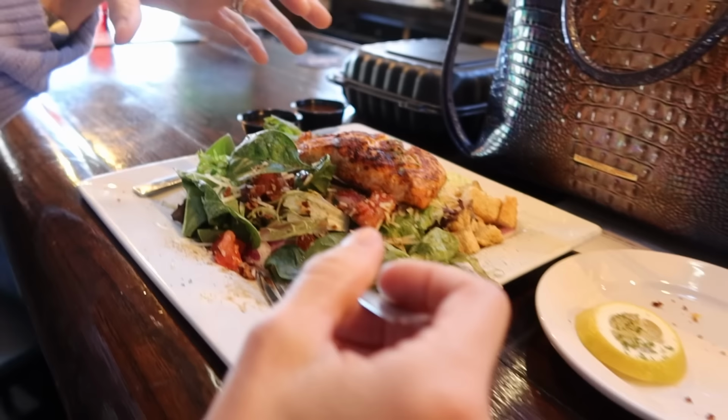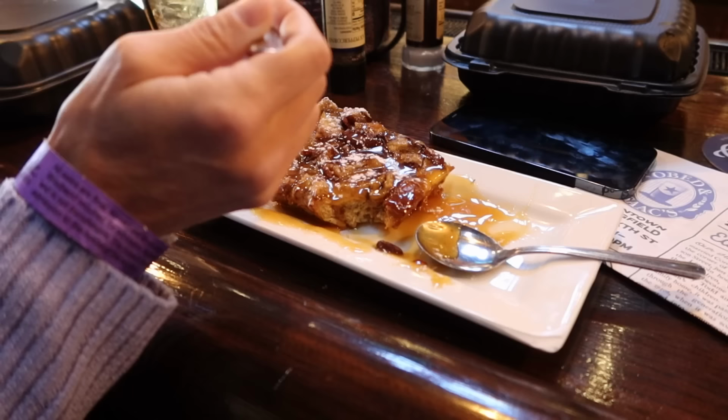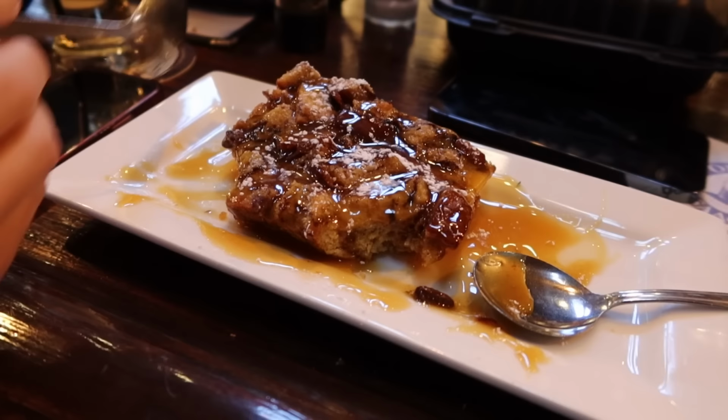Well, it took us a while to find some food, but at least it's good. We found a restaurant that was open. They have bread pudding on their dessert list, and one of our rules is we always get bread pudding no matter what, even if we're not hungry, which we're not. Doesn't matter. You had to order it. I had to get it, and it's really good. It is really pretty good.